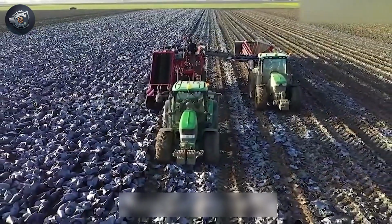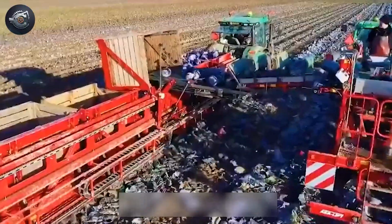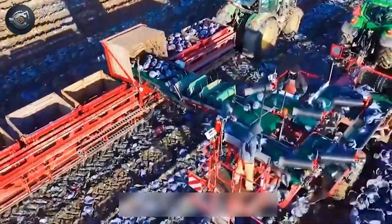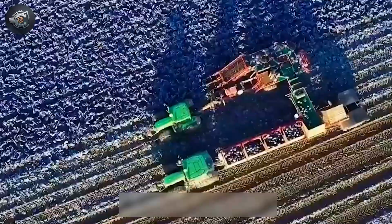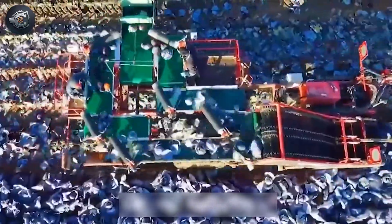Join us on a journey to a large red cabbage farm in the Netherlands. In September every year, red cabbage harvesting begins. The farmer starts using modern machinery to harvest his product.